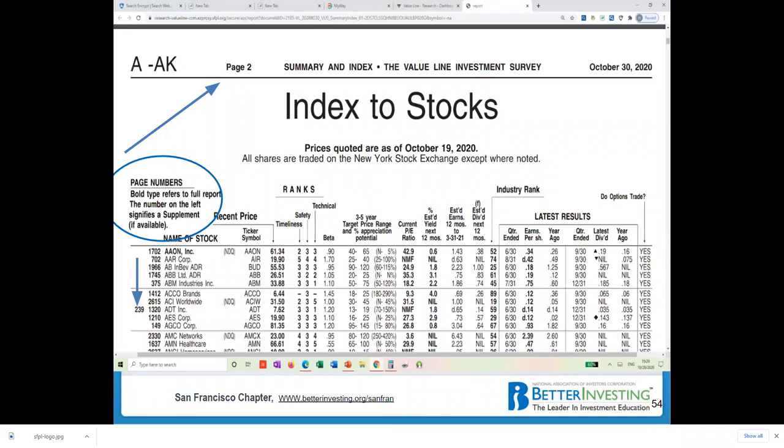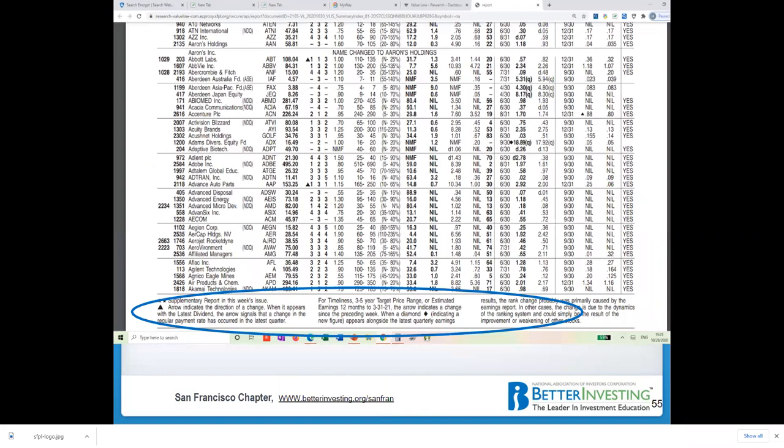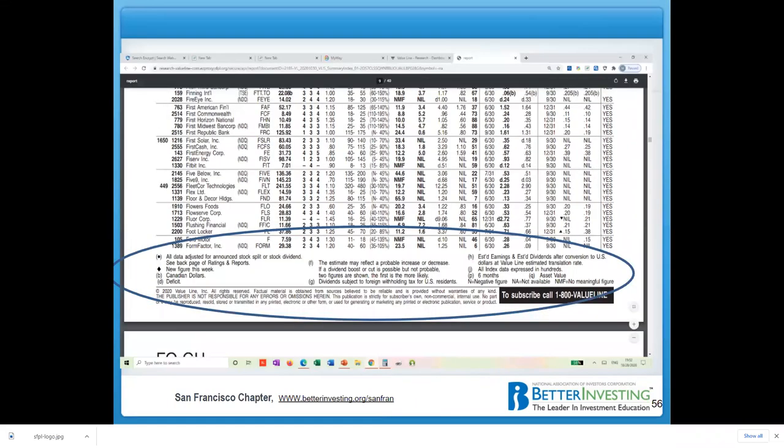So if you use it online, you'll be scrolling from page 2 all the way down to page 23. So it's quite a long list of stocks, okay? And the next screen, I want to say, on the bottom of each page, this is the footnotes. Read the footnotes. There are different footnotes, next page, different ones on different pages. And I would say, read those footnotes, get familiar with them, okay?